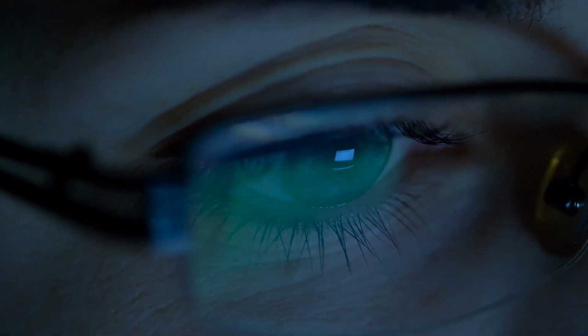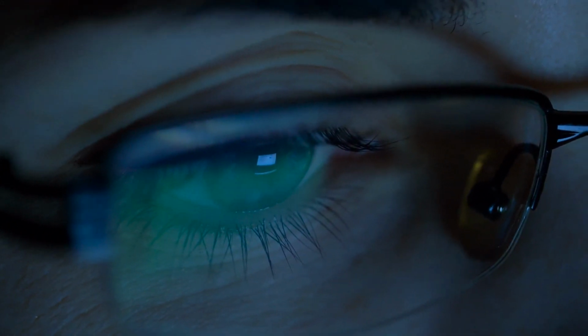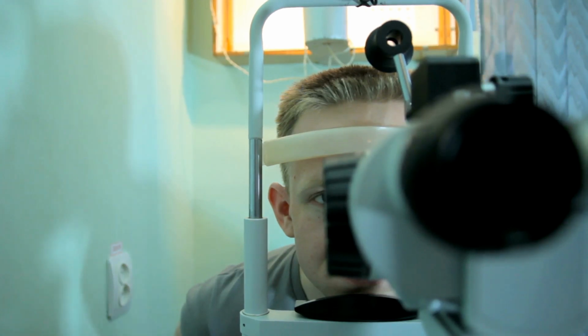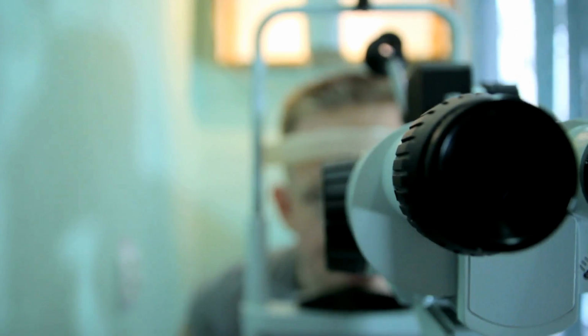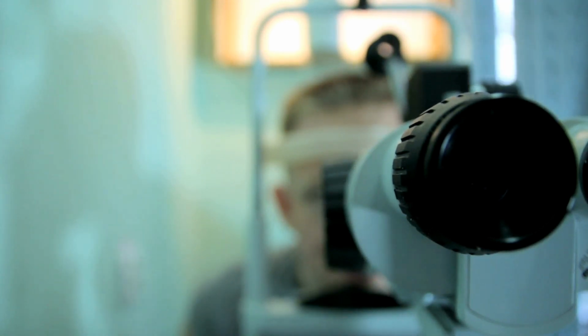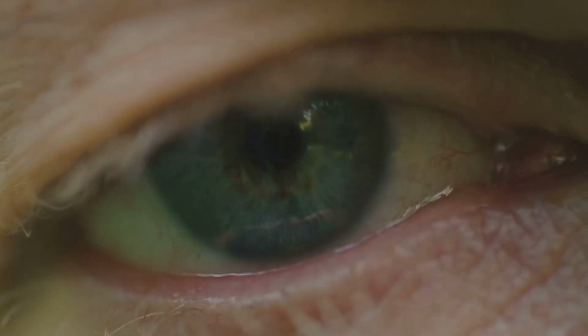Have you ever noticed tiny specks or strands drifting across your field of vision? These small shadowy shapes can be quite intriguing. These are called eye floaters. They are tiny clumps of gel or cells inside the vitreous, the clear gel-like substance that fills the inside of your eye. They often look like small dark shapes.